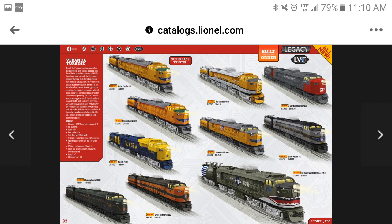However, I think I actually like that Alaska Railroad one, personally. I know Rich over at K&R Custom Models would certainly like that as well. I'm not sure if he would want to get it, but that's definitely up his alley. And I could certainly see a big Veranda, you know, working hard up there in Alaska. So, it's pretty cool, actually.